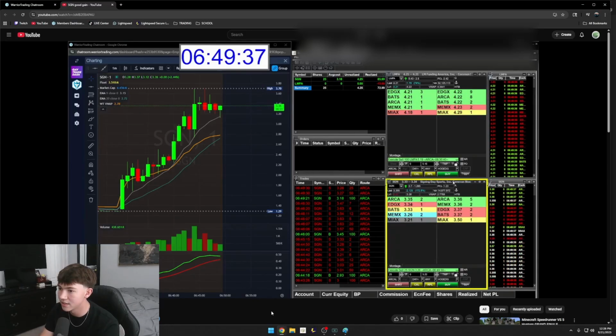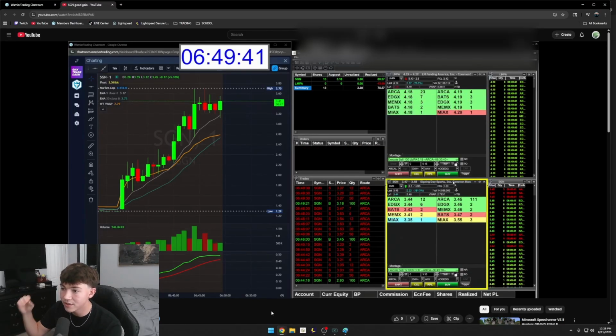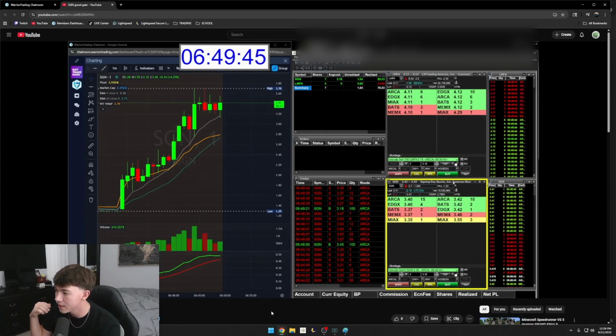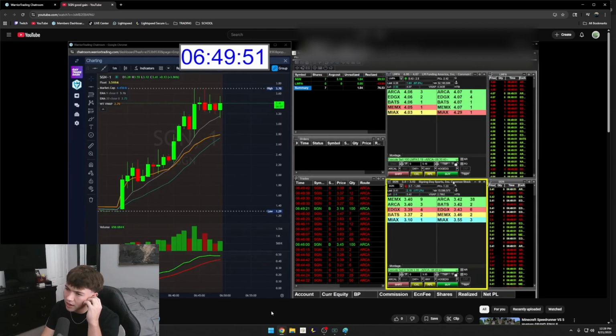And then it squeezes to 40. Take some more off. And then all of a sudden, it's back up to 50 here. And I'm thinking to myself, wait, this stock is really, really strong. There's really good momentum on the stock. And I'm just reading the level 2. And I'm like, hold on a second.